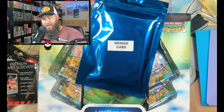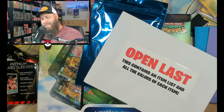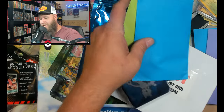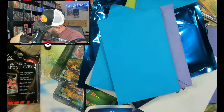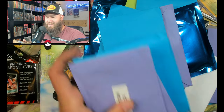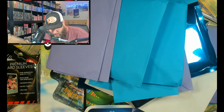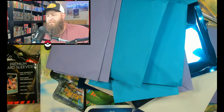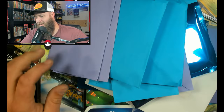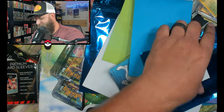We got a graded card, okay. Open last. This contains an item list and all the values of each item. Oh, neat, okay. Oh, wow. Okay, we got a lot of envelopes in here. This is insane. Okay, this is pretty cool. Oh, we have a coin! It is! Manaphy. We got a Manaphy coin. And a lot of envelopes here. So this is like a true mystery box. This is kind of exciting, actually.